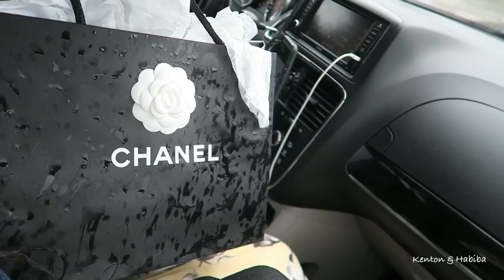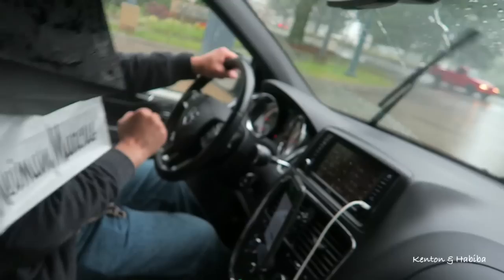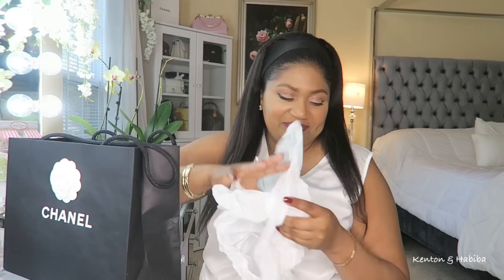Oh, my poor. So the tissue got wet, but it's okay. We don't need her. Here she is. Isn't she adorable? Oh, I love their packaging. I love the little camellia.